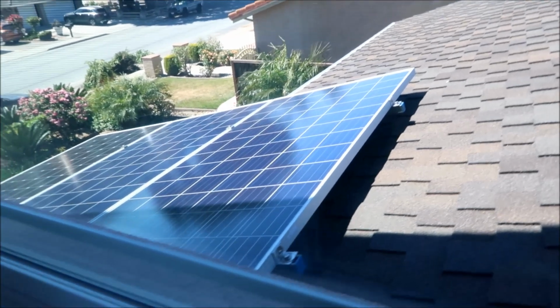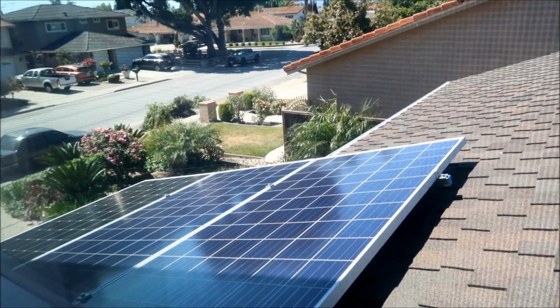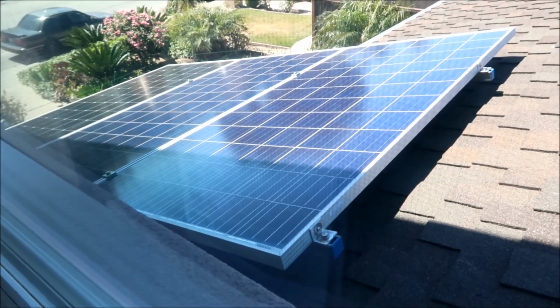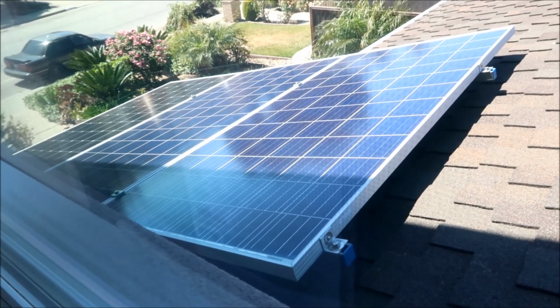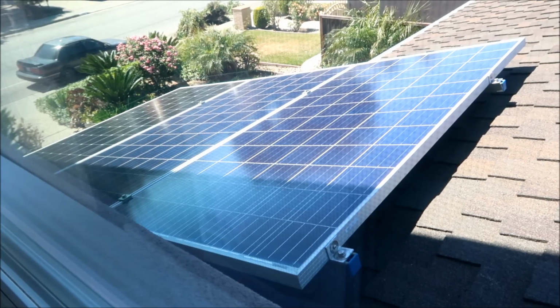Okay, so it's 11 o'clock right now, and I'm looking outside. There's plenty of sun outside, so how come we're not making any power? Well, that's the reason: it's shadow. There's a shadow cast by the side of the house at 11 o'clock. So that's why we have to wait till like noon to make more.